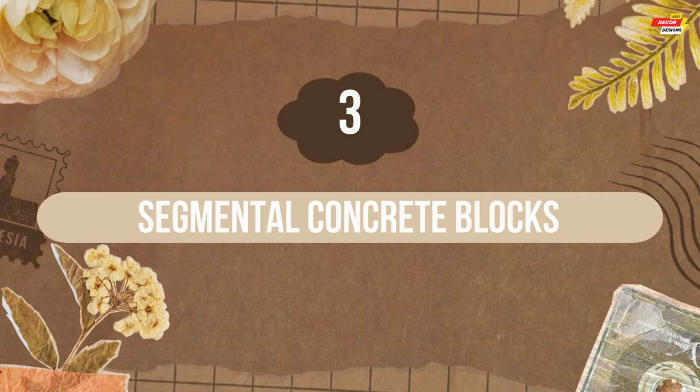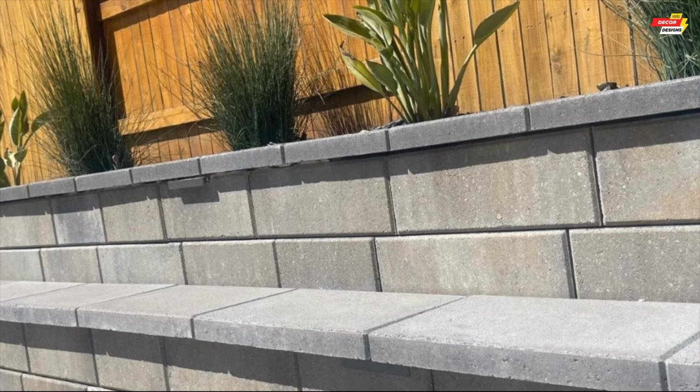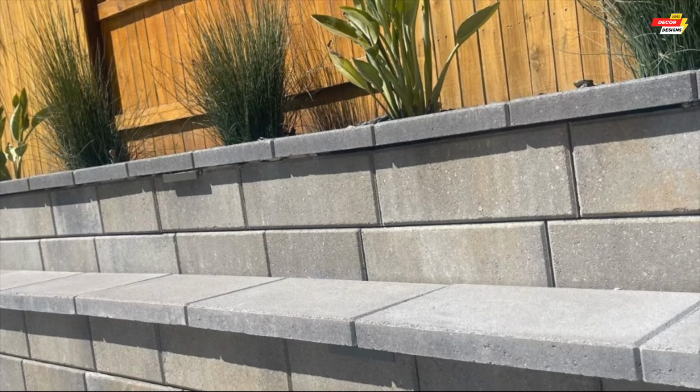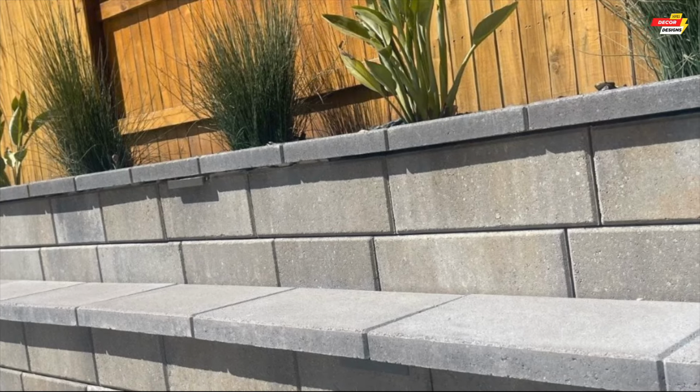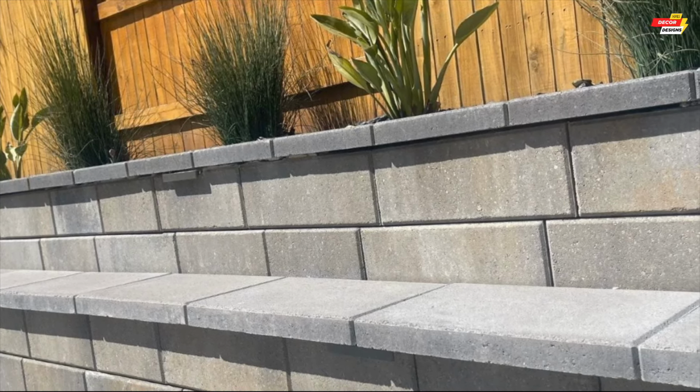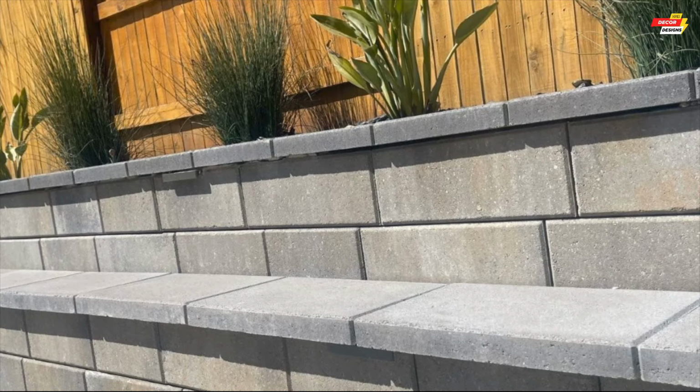3. Segmental concrete blocks have evolved significantly. Modern SRW blocks come in large formats, various colors, and textures that mimic natural stone or concrete, offering a durable and often more cost-effective solution with a contemporary appeal. Their interlocking nature provides stability and relatively easier installation.